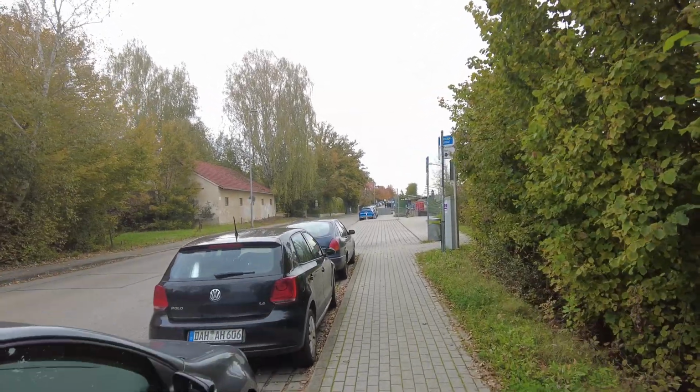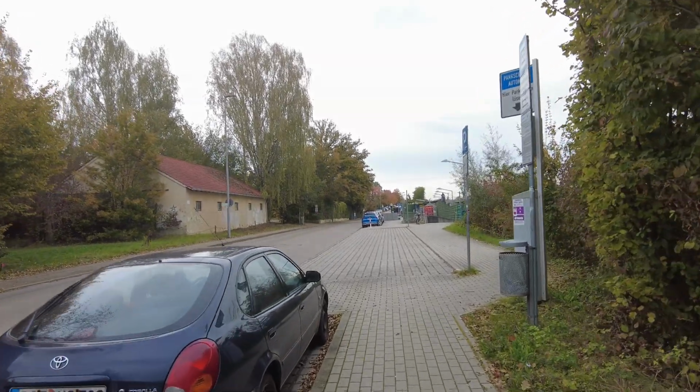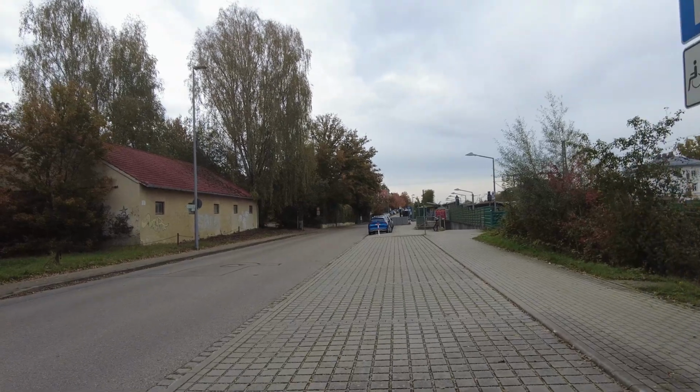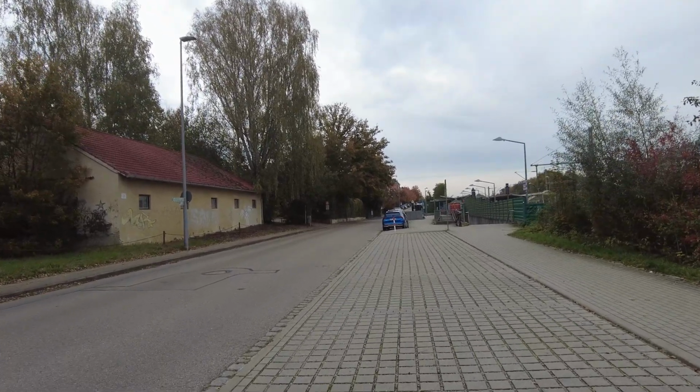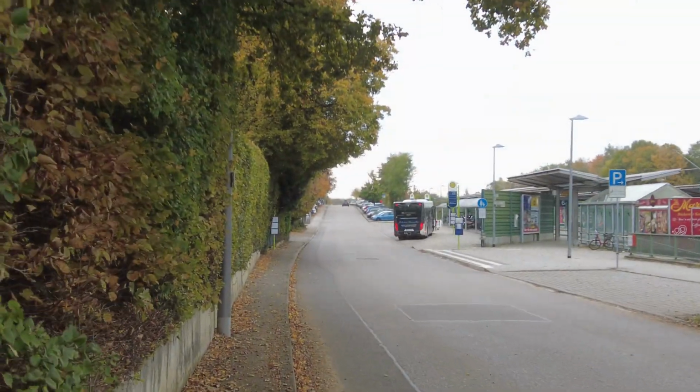More park and ride, yeah, so many cars around. People living in villages around Petershausen need cars to get to Petershausen and to get the train. Because to Munich and to Ingolstadt, it's way better to use the train than a car.